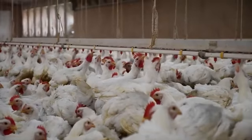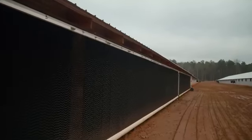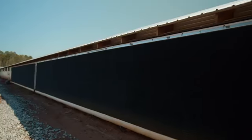Now, to supplement tunnel ventilation, we use evaporative cooling, because when it gets really hot outside, let's say 100 degrees, yes, we can move air over the birds at a high speed, but it'd be a hot breeze blowing over them. We want a cool breeze blowing over them. And to do that, we utilize evaporative cooling pads.